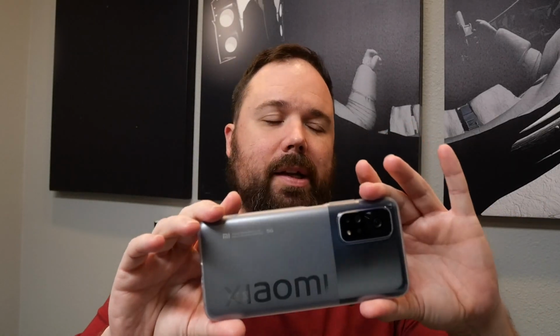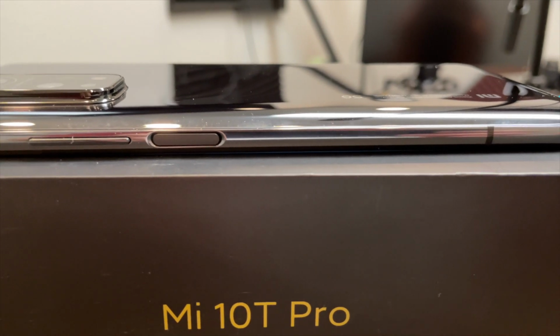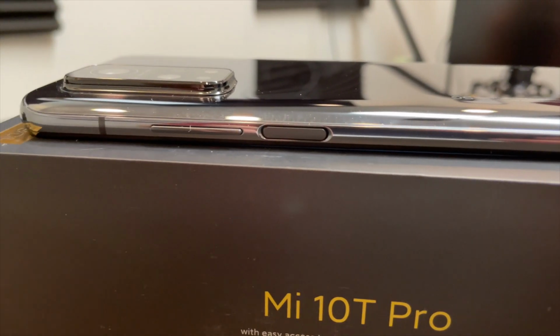Now that we've got it out of the box and we can talk about this a little bit more in depth, I have been using this phone all day and I like it a lot. There are a lot of things that they did really well with this phone, and it's a shame that this phone is not geared towards the US market because it is a really sharp device. Running the Snapdragon 865, 8 gigabytes of RAM. We talked about that already. It's got the fingerprint sensor built into the power button over here, which is really nice, just like on the Poco X3 NFC I reviewed recently.